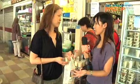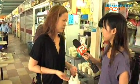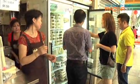Are you a resident living here? No, I don't stay around here. I stay very far away. Where do you stay? I stay Woodlands. Okay, and then you came all the way here just to buy a few bowls. Just to buy 4 bowls. Because it's not too sweet, the texture is very silky. Your family members are also very into this. My daughter, my wife, whole family practically.